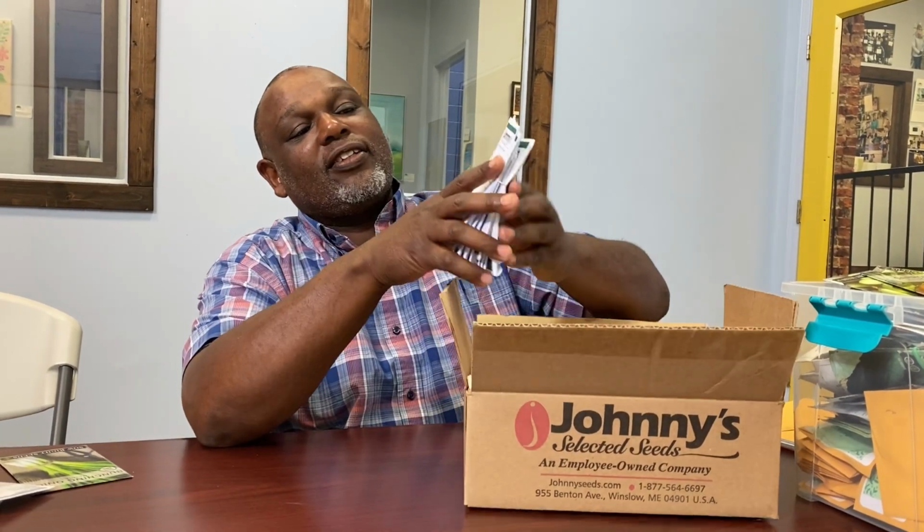Hey everybody, it's Milton, Craft Organization. Today I want to give a special thanks to Johnny Seeds for the generous donation to our organization. So let me show you what they sent us. They sent us a great bunch of seeds. We've got squash, cucumbers, spinach, okra, so many great wonderful seeds in here. So thank you so much for that.